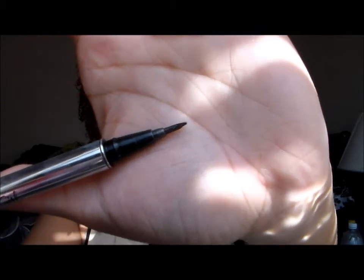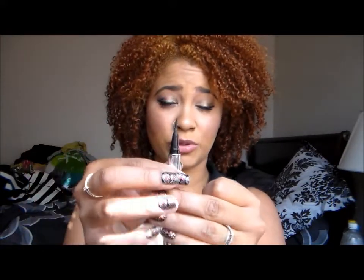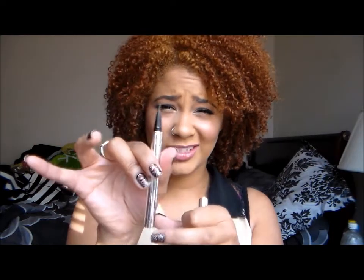Next product I have been loving is this Jesse Girl eyeliner pen. This is actually a brush. I don't know if you're going to be able to tell. The blinds are kind of messing things up. But this is a brush tip, which I usually like felt, but when it was newer, it pointed really nice at the tip, so I couldn't really tell that it wasn't a felt tip. But now that I've been using it so much, it's kind of frayed just a little, but it's really easy to use. You get a really nice crisp line.